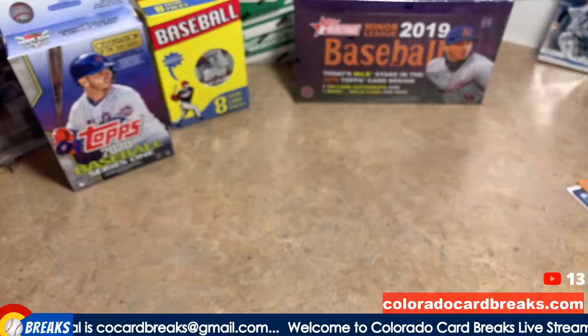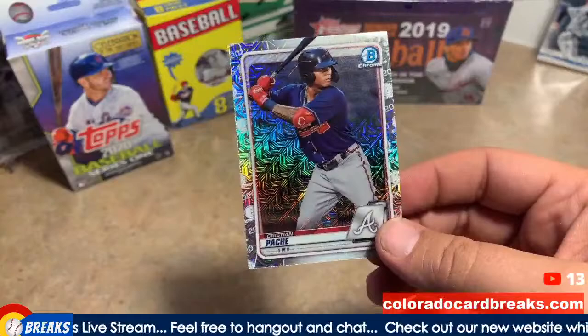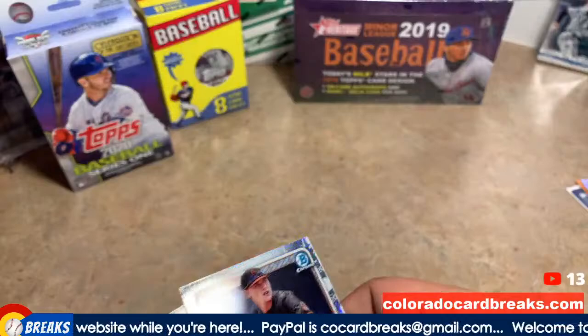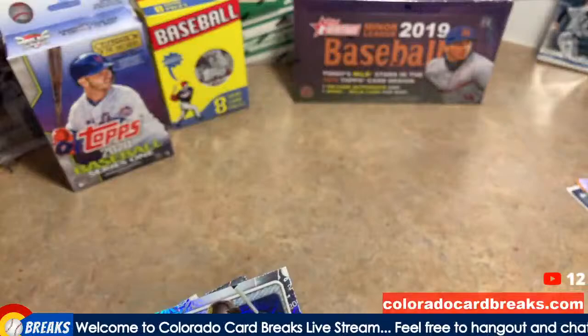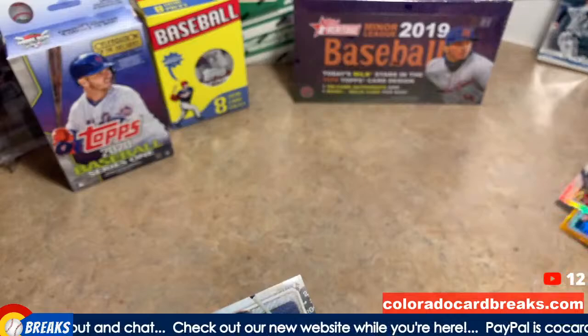Okay, the rest of these mojos are all just $2. Every one of them is just $2. We got a Christian Pache, $2. Hey, if you like it, Sports Kids, go ahead and just say his name and sold. It's only $5. That's a good deal for a numbered orange mojo. Gunnar Henderson, $2. CJ Abrams, $2. The Pache, however you say that name. Okay.